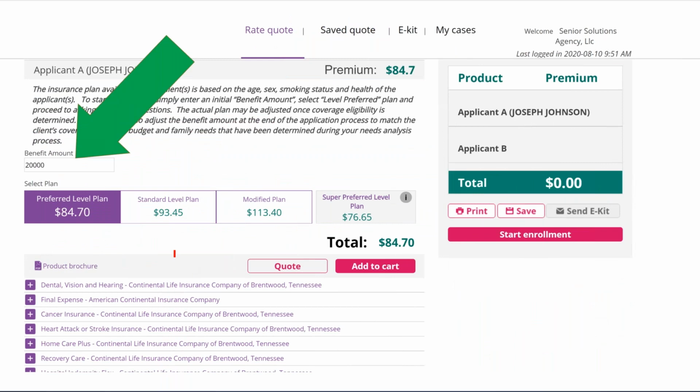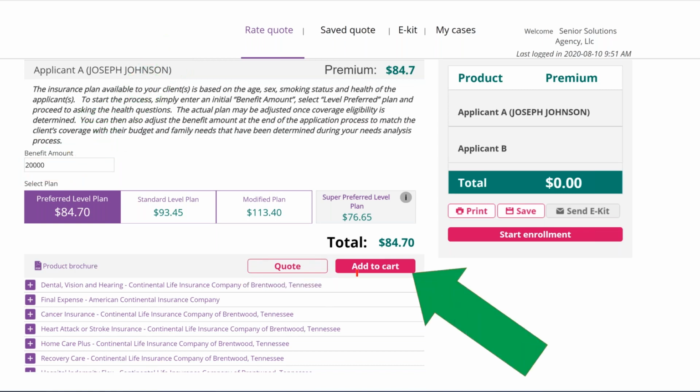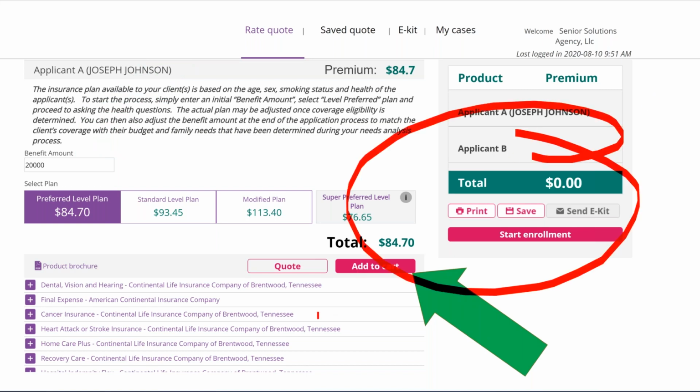Now after you do that, you want to put in the face amount. So I'm going to do a quote. I was looking for 20,000, so I'm going to put in 20,000. I think you have to click the quote button. It's going to populate the number. After you have the number, you want to go ahead and proceed. So we want to add it to the cart, and that's going to add it. You're going to see it's going to add it right over here.